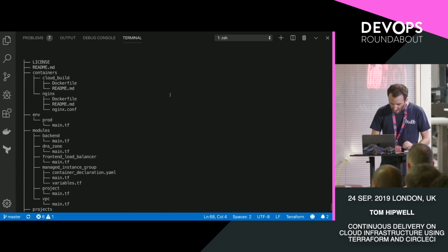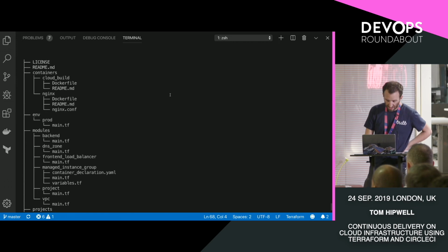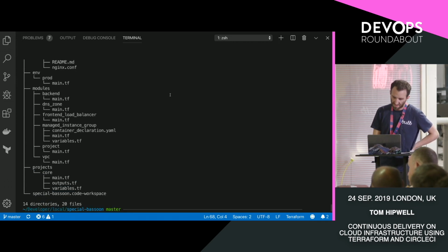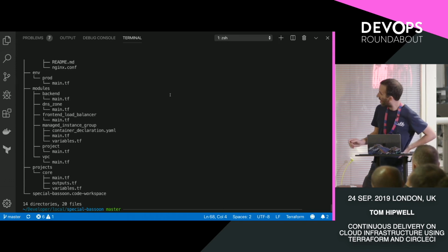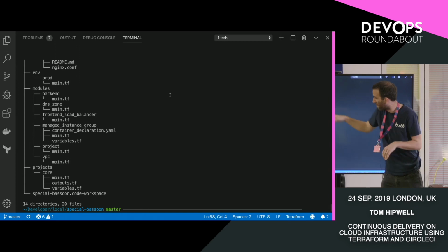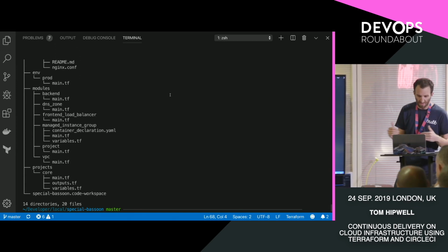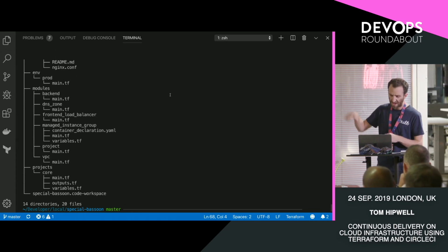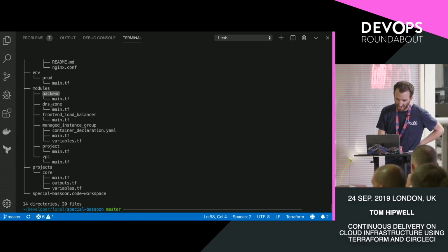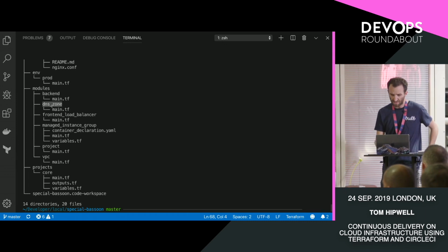This is a repo I built for the HTTPS load balancer we were looking at earlier. I've split the code base into a few different subdirectories. At the top level, there's a subdirectory called modules. Modules has all my reusable components in it. You can see here that these should be recognizable entities from the architecture we were looking at before. So there's a module for my backend service, how I handle my DNS zone and my DNS record configuration.